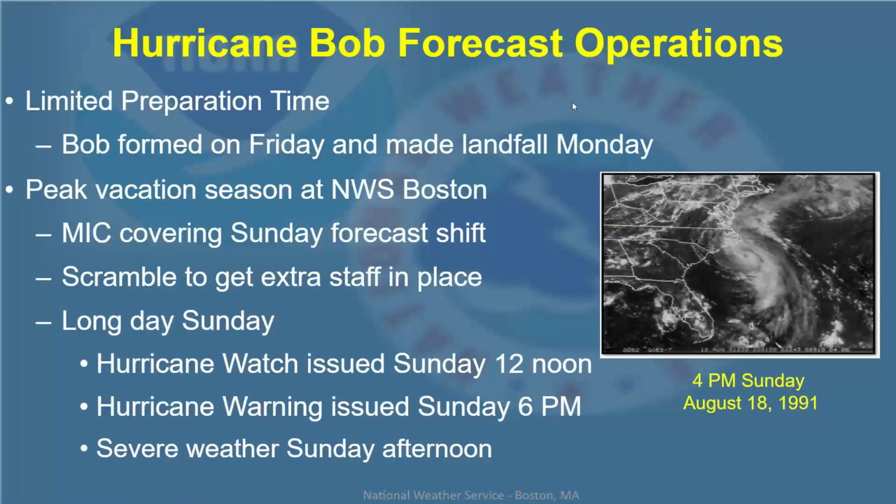So, Hurricane Bob forecast operations. It's pretty interesting when you look back, and given we have a hurricane approaching the area this weekend, you look at the difference 30 years ago, it's quite interesting. There was really limited preparation time for this hurricane, and the satellite imagery there on the right, that's 4 p.m. on Sunday. You have a well-defined eye there, and it's only about 24 hours away from hitting southern New England.